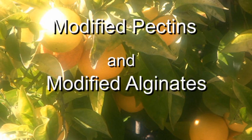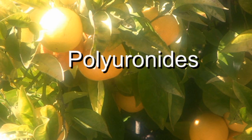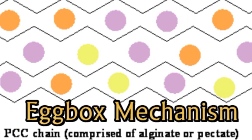Both modified pectins as well as modified alginates belong to the same group that is called polyuronates. And polyuronates are known to chelate heavy metals through a mechanism called the egg box mechanism. The mechanism is just like many layers of an egg box that trap the positively charged heavy metals and have a much higher affinity for heavy metals than they have for regular minerals such as calcium and magnesium and zinc.